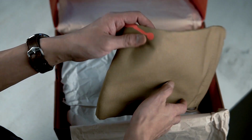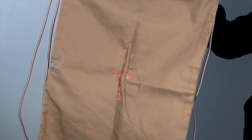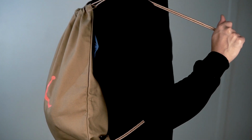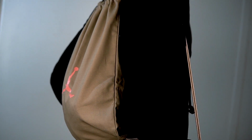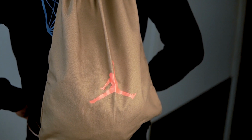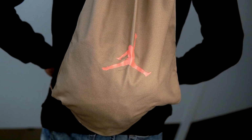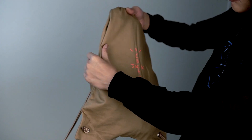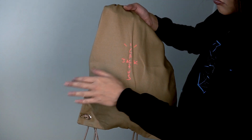Oh, check it out, man. The shoe comes with a nice surprise. The moment you open it, you see this brown bag in front of you before you even get to the shoe. So this is the first thing that you see when you open the box. Oh man, I love it. It's beautiful. The brown is almost the same color as the shoe, and it's got the orange Jumpman logo in front of it, and at the back of it, it's got the Cactus Jack logo, as you can see. Oh man, this is definitely a nice surprise.